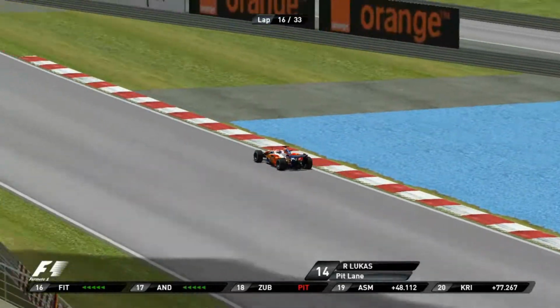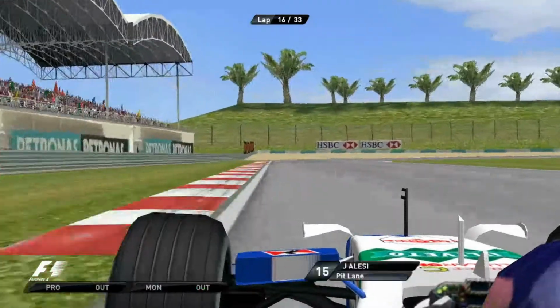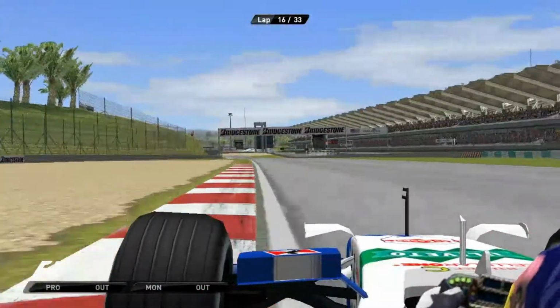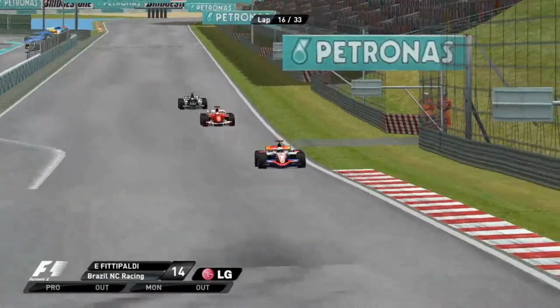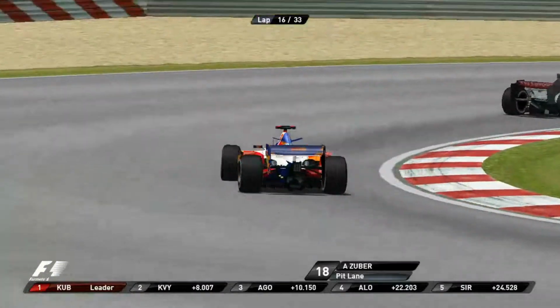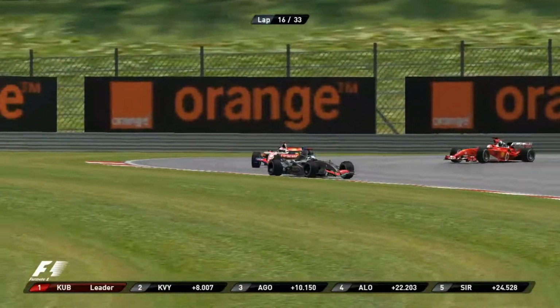And that's a car pitting. I think that was just Andreas Uber. Daniel Kvyat and Robert Kubica are still hoping the rain will come very soon, although it doesn't look like it's happening. The rain just seems to have gone away, which is quite strange.